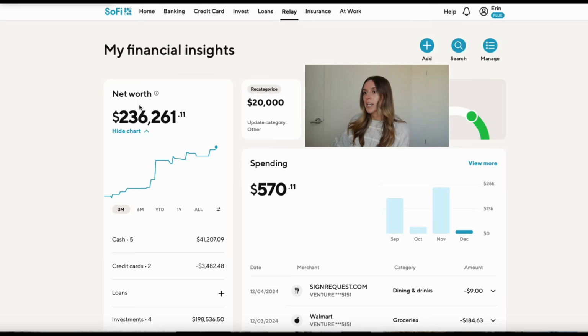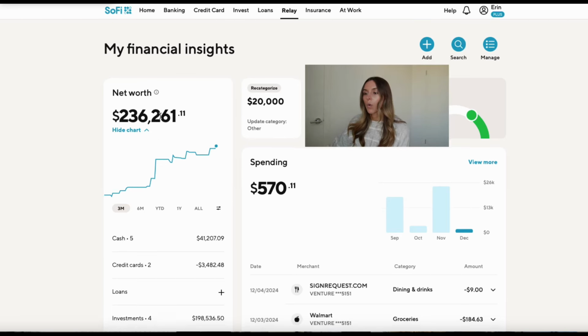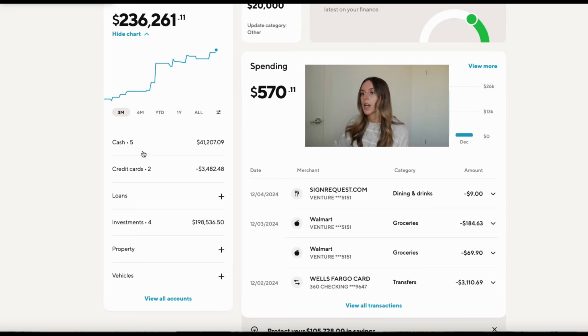Here's what the main page looks like. You can see here what your current net worth is, and then you get a breakdown of what makes up your net worth. So here you're going to see all of your cash. So between your checking and your savings account, how much money you have in cash. Your investments. So if you link all of your investment accounts like your 401k, if you invest in a Roth IRA, anything like that, that's going to make up your investment portfolio. And then on the liability side, you're going to see all of your debt.